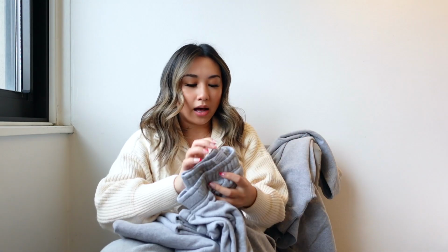So I got some more items in that Heather Dover gray, and I did pick these up retail because it just bothered me that I didn't have anything as a set. So yeah, this one I did find on sale, which is really awesome.